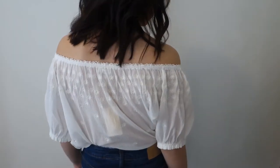It could go up here, just like loose, but then elastic around. So it could be an off-the-shoulder top and probably... Yeah. Oh, this is so cute. My concern with this top, as I was looking it up online, is if it's very see-through. This is 100% cotton. So we will see how see-through it is.